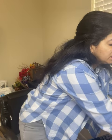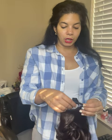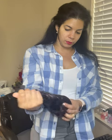Another thing that I ordered on Wish was more of those little hair pieces. And I try to do different colors. This one is like a dark brown. It doesn't even look like my color. What color is it? I don't even know if it was dark brown. I try to keep it as close to my color as possible. And I think this is the one that I showed you guys last time. Okay, let me see what the other ones are.